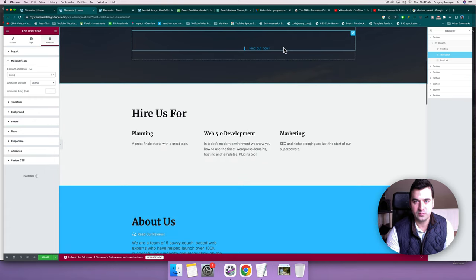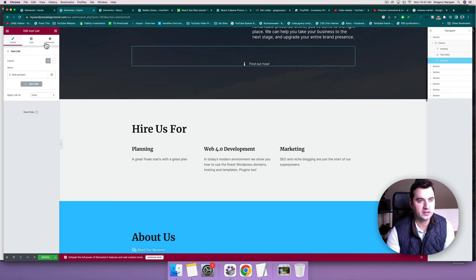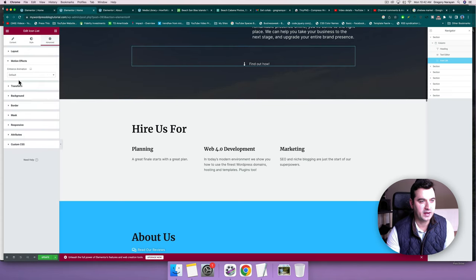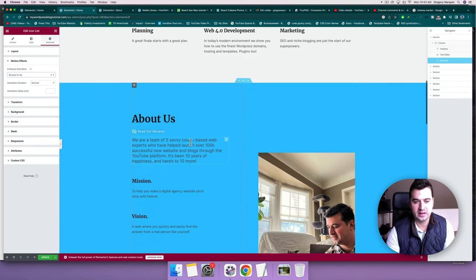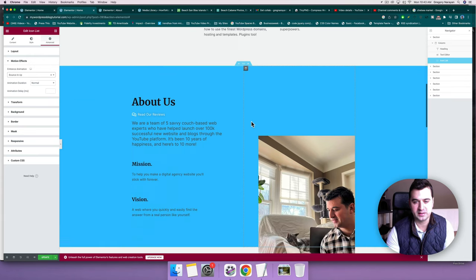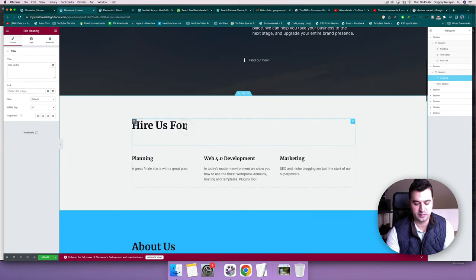All right, so we can do it on Find Out More too. Find Out More, I think, should have a bounce. So let's go to Advanced, Motion Effects, Bounce. Love that, bouncing up. All right, then we can go down, and typically in the lower sections, people will just have different columns slide in. So for Hire Us For, we can keep that one really simple.